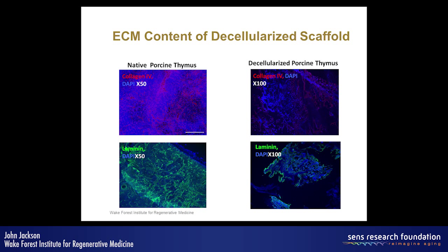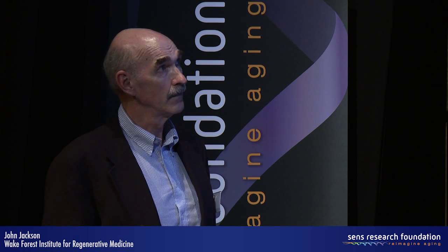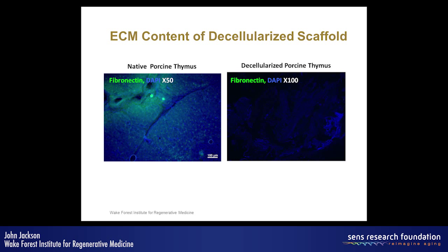Now we also further characterized these scaffolds looking at collagen, specifically collagen 4. This is native thymus tissue, and this is after decellularization, and you can still see some of the collagen 4 present. Laminin in the native tissue, and you still see some present following decellularization of the scaffold. Now with fibronectin, it's a little bit different story. We have significant amounts of fibronectin in the native thymus, but it's almost completely eliminated during the decellularization process. So this is one of the molecules that appears to get washed away or eliminated during this whole process.